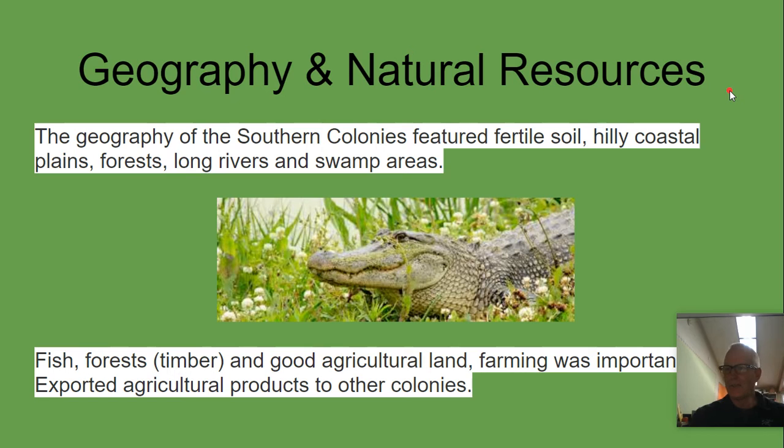Geography and natural resources. Well, the Southern colonies had fertile soil, of course, lots of farming down there, hilly coastal plains, forests, long rivers, and swamps. And you know what brings swamps? Gators. Gators love the swamps. What natural resources? Fish, forests, good agriculture. In fact, great agricultural land. Farming was super important, and they exported a lot of these agricultural products to other colonies.